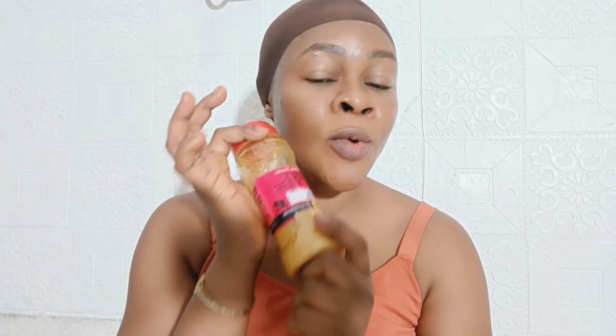It works greatly. So this is the measurement. I added 1 tablespoon of turmeric because I want to get my skin brighter in a natural way. Of course, there are times that you notice your cream is no longer working. You want something that will brighten your skin and make it glow. You have an occasion you are going to, and you want something that will make you look good, even if it's 2 days or 1 day. Think of turmeric. It works.